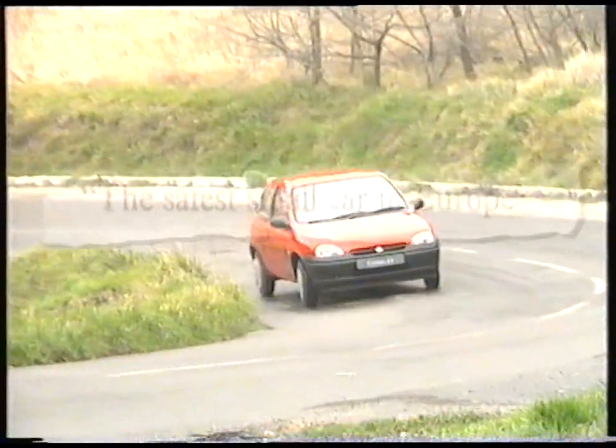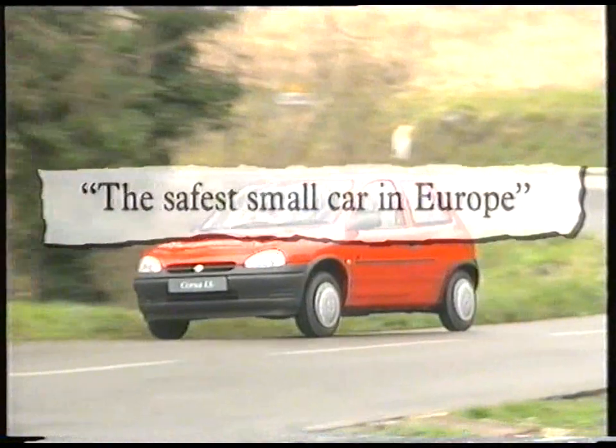Corsa is the only car in its class to feature both side impact bars and this body lock restraint system. No wonder it has already been dubbed the safest small car in Europe.